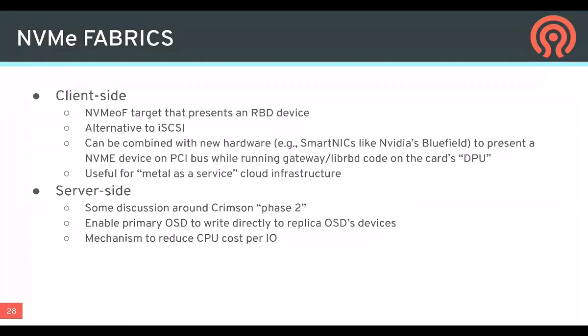Another major emerging technology is NVMe over Fabrics. The NVMe protocol has been around for a long time, just as a local storage protocol for devices, especially flash devices. And more recently, the Fabric side of it has enabled access to remote devices as well, without involving potentially the CPU on the other side. So this can save a whole lot of the most precious resource in the data center today, which is your CPU power.